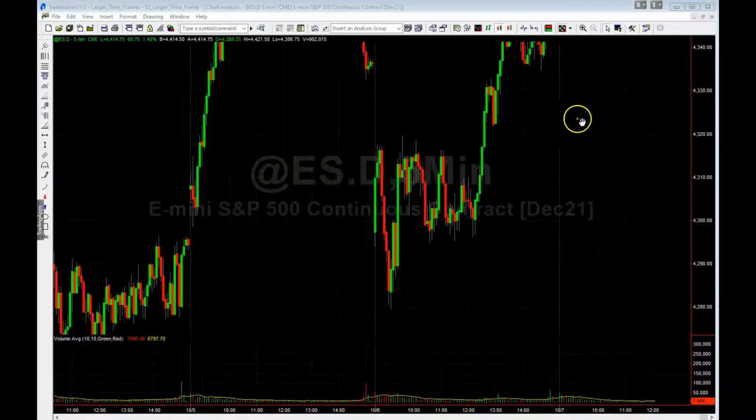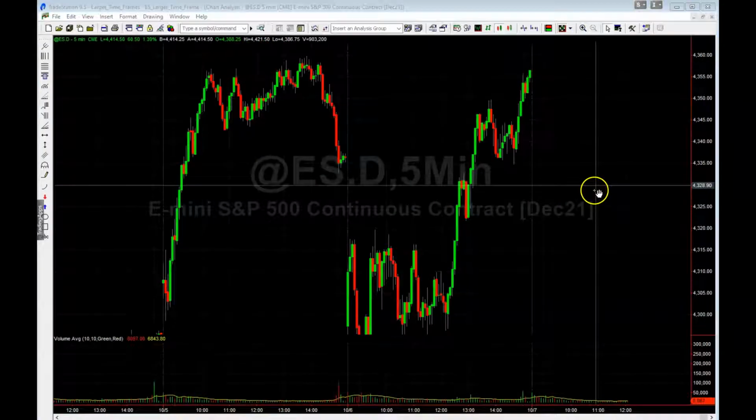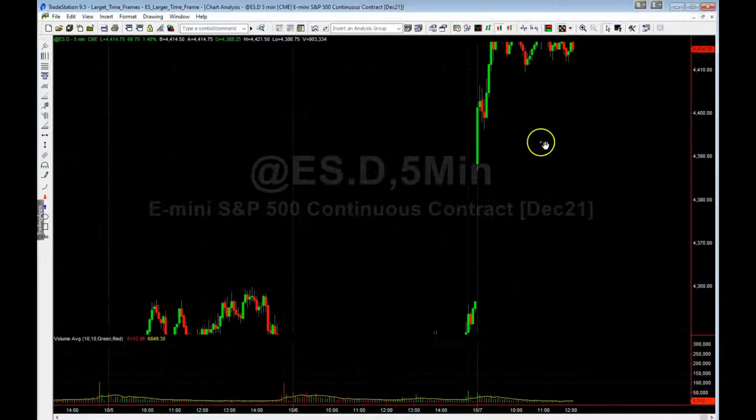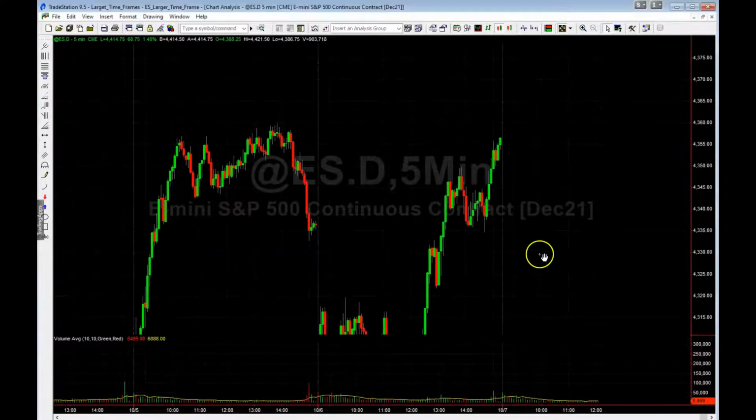So this was yesterday on the screen. This is a 5-minute chart of the ES, so the S&P 500 or spiders. Up here is where we are today. We started off on a huge gap up, and I'm going to get to why that's important in a second. And we're hovering around this area today, but I wanted to go back to yesterday first.